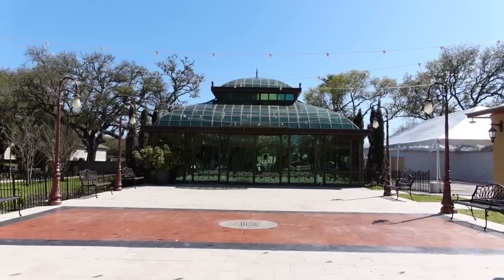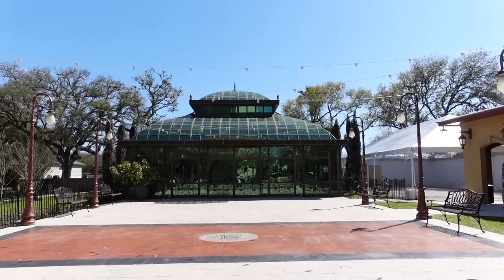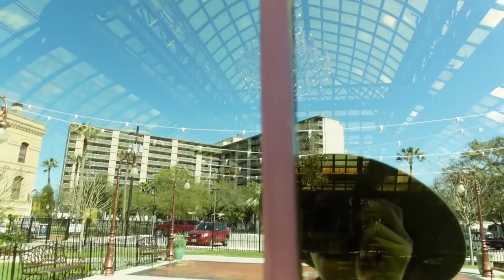Check out this conservatory. Have to go up close to that. It's locked, but it looks like they have dining tables in there. Chandeliers. How pretty.